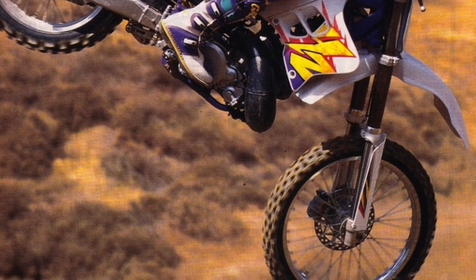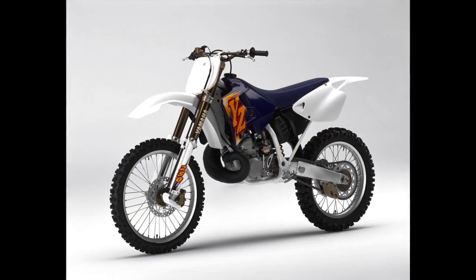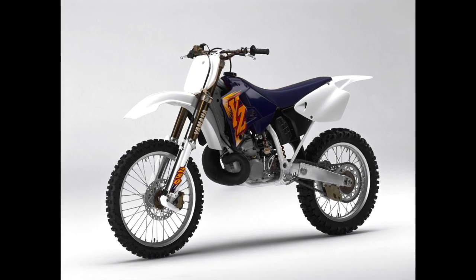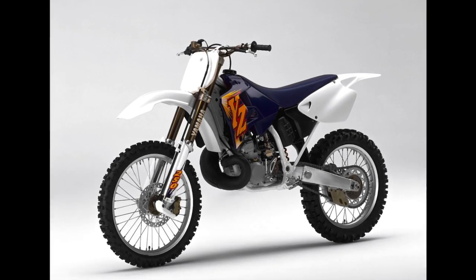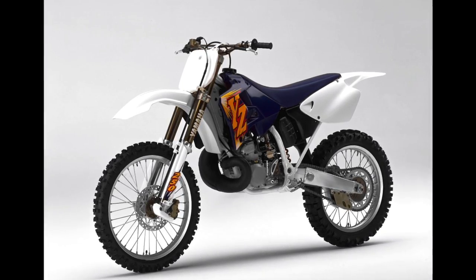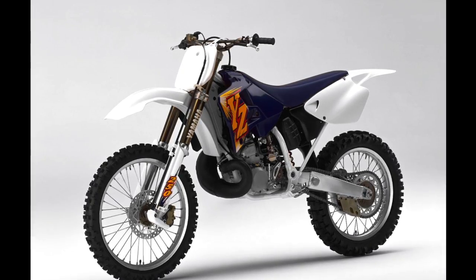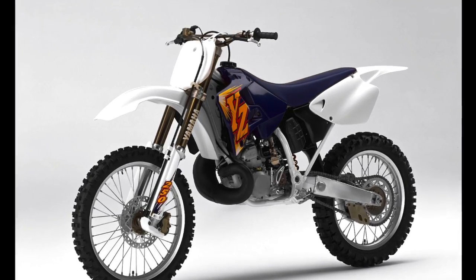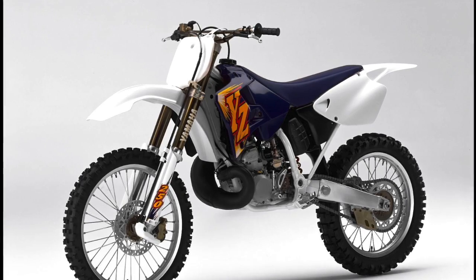But for 96, Yamaha basically threw out everything but the motor and came out with an all-new bike. The 96 model is a total redesign from stem to stern. As you can see here, everything is new on this bike. The bodywork is completely redesigned. The color is very different. This is the first year for the blue. As you can see, the front and rear fenders are still white, so it's kind of a half and half deal. The frame is white, and doesn't have the full blue treatment they got a couple years later, but this is the first bike to use that dark blue.